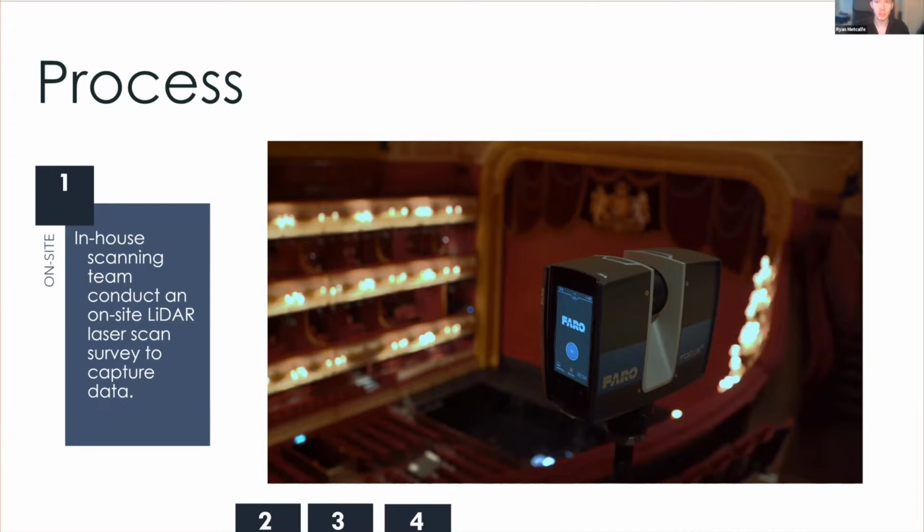That'll do just shy of 1 million of those measurements every second to a few mil tolerance. And that particular unit is to a 70-meter range, but they can go up to a kilometer, if not more. So we go into a space, that particular one there is the Royal Opera House, spend usually about a day scanning, and we end up with this mass of data from which the artists that we have at Preevue can rebuild a to-the-millimeter recreation of that space.